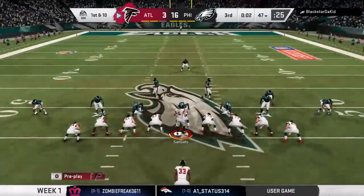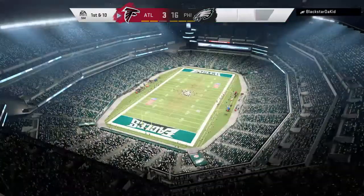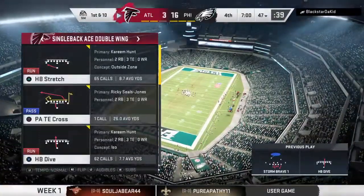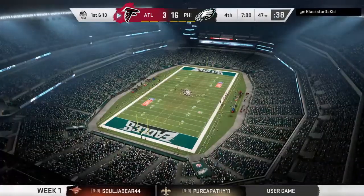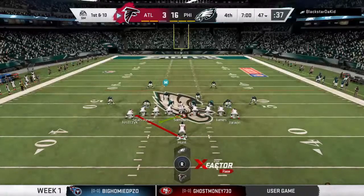Now after the run by Hunt, here's 1st and 10. 1 quarter remains here in this Thursday night matchup. We'll return with more after this break. You're watching the NFL on EA Sports.